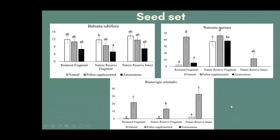And then at the bottom, we've got Brunsvigia orientalis, for which we had seed set by pollen supplementation also significantly higher than natural at 96%. So the species is then also suboptimally pollinated. And you can see that we had no seeds forming in the bags, so it cannot self-pollinate according to these results.